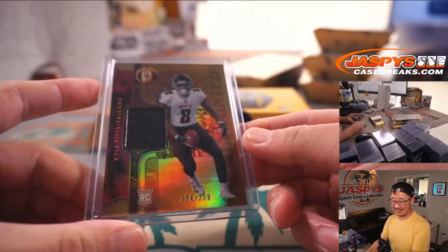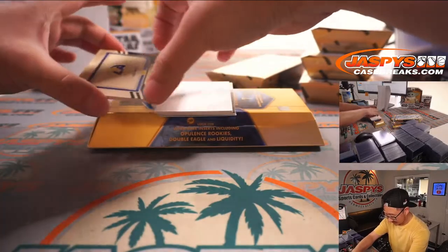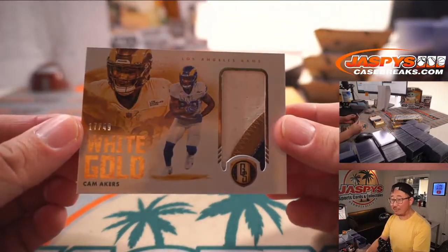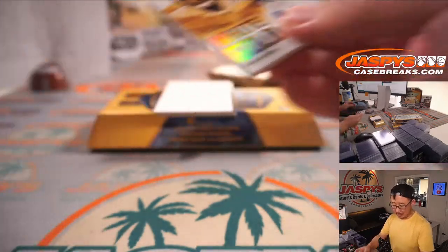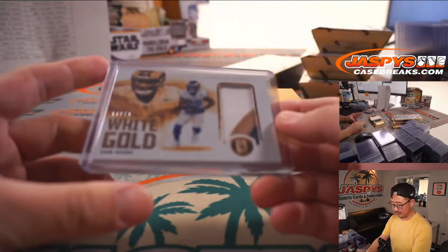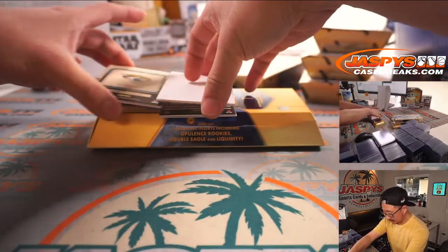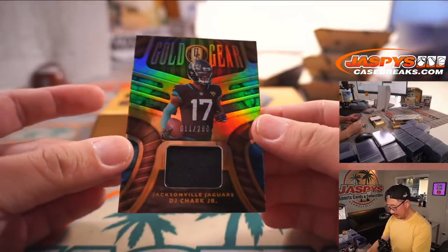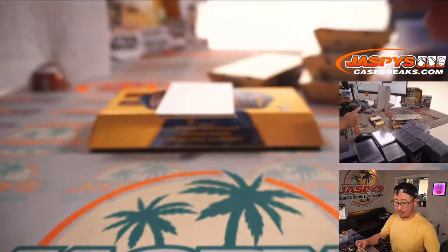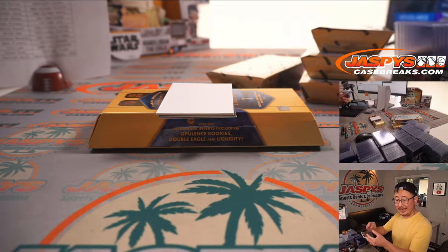Porter. For the Falcons, Cameron Johns. Cam Akers, 17 out of 49. Three color, white gold relic for Sean O and the Rams. Last spot mojo strikes again. Gold gear, DJ Chark to 299. Jaguars. That's for Keo Lamb with that one.